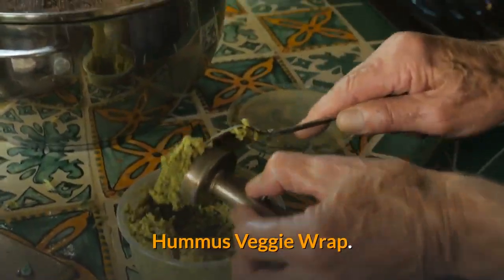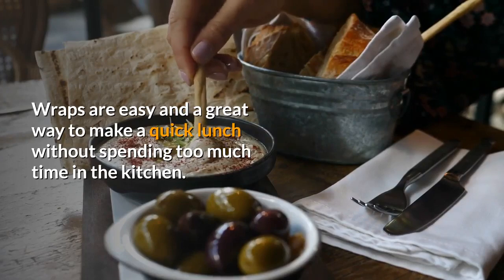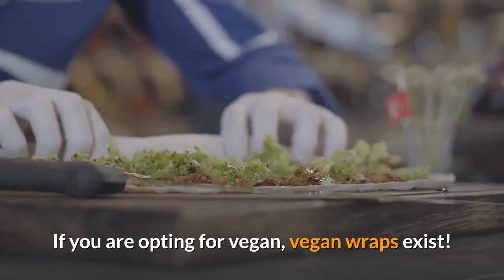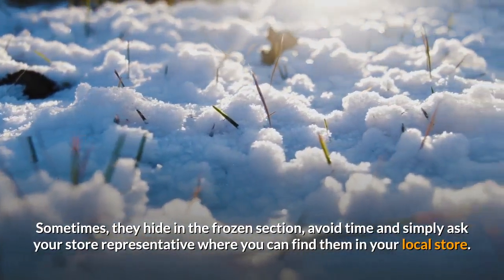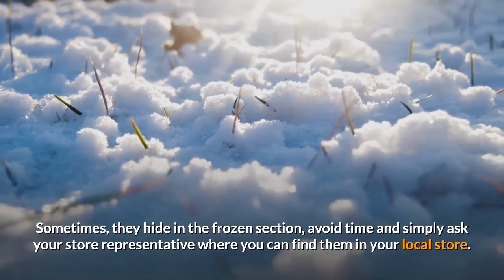Hummus veggie wrap. Wraps are easy and a great way to make a quick lunch without spending too much time in the kitchen. If you are opting for vegan wraps, they exist. Sometimes, they hide in the frozen section. Avoid wasting time and simply ask your store representative where you can find them in your local store.